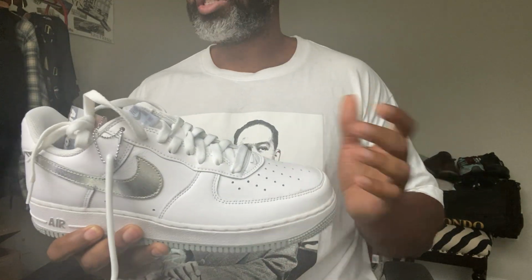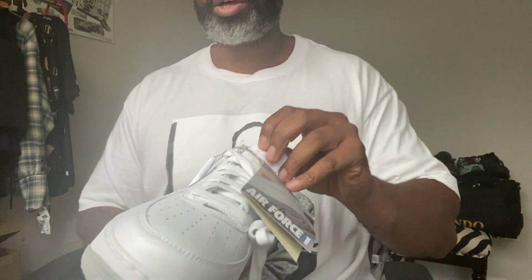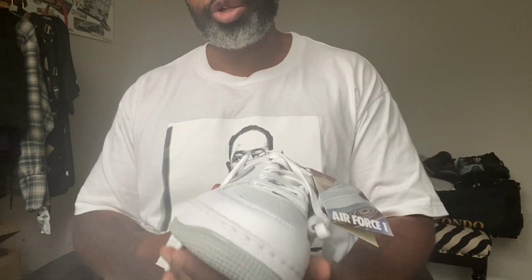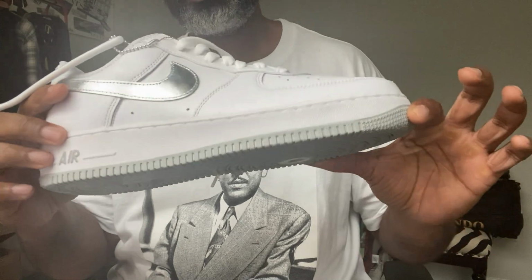But the anniversaries, they have better leather, and they have little features that make them stand out a bit. So they started out retailing for over $100, and then I'm just seeing them sit on shelves and go on sale, and fine with me. So here's a closer look.